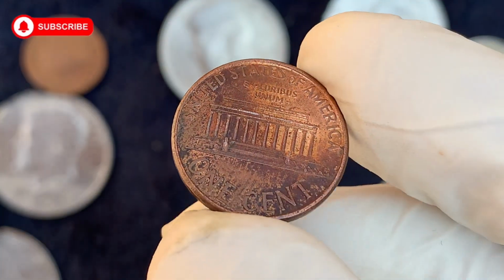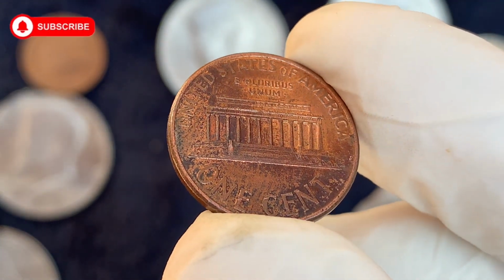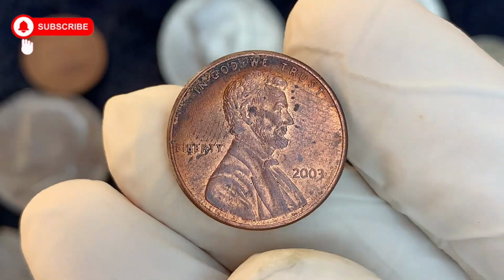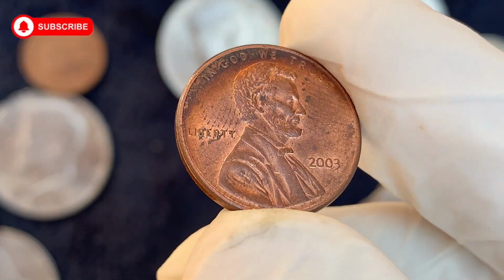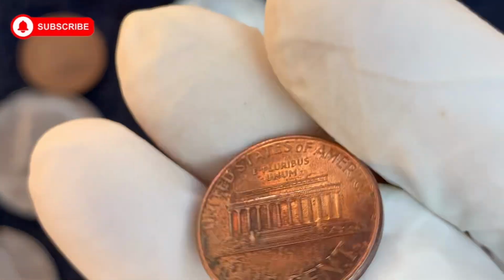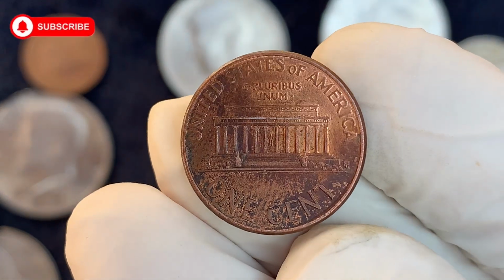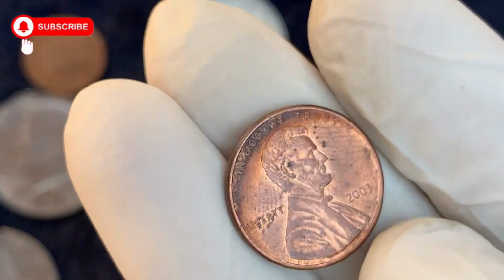For those hoping to find their own 2003 double die cent, patience and persistence are key. Start by examining rolls of 2003 Philadelphia cents, those without a mint mark, focusing on the word Liberty and the date. Use a 5x to 10x magnifying glass, and look for clear, separated doubling, not the slight mushiness that can result from worn dies. While the odds are long, people are still discovering these coins in circulation nearly 2 decades after they were minted.